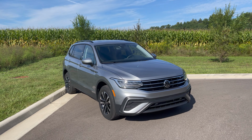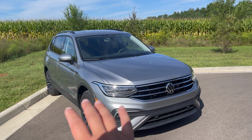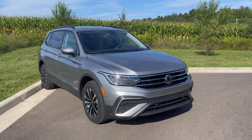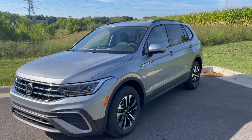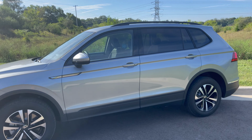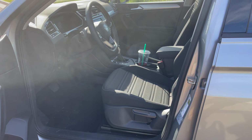Now, new for 2022, Volkswagen has done some significant styling updates to especially the front end, and I'll show you around the back as well. But they've also changed some pricing, some options, given this car more features. But I specifically am starting here with this particular Tiguan because this is the base car. This is the S. Front wheel drive, almost no options, except this one does have the IQ Drive pack.